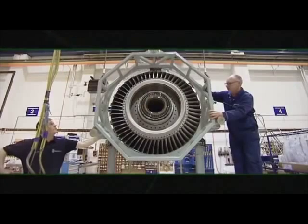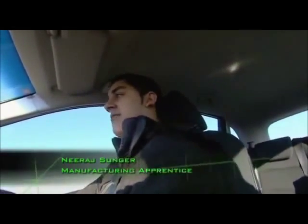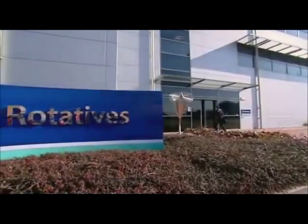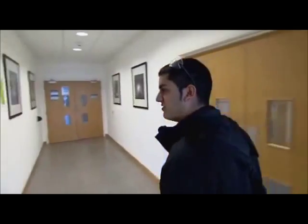But investment in new technology is worthless without investment in new people to keep manufacturing skills alive. I'm currently an apprentice at Derby at Rolls-Royce as a manufacturing engineer in engineer maintenance. Apprentice schemes like this are vital to British industry. This is rotatives, this is my business that I'm working in, and they mainly, again, deal with the discs, drums and shafts.